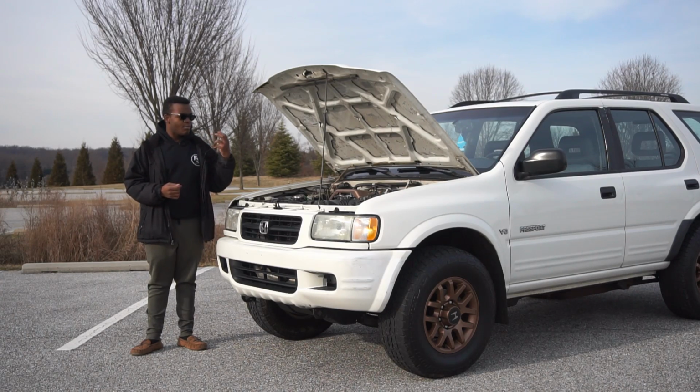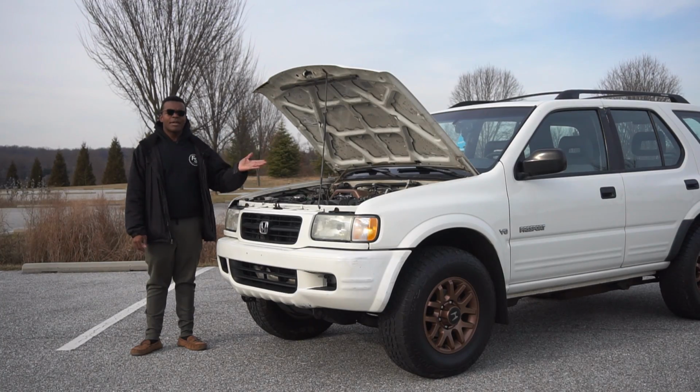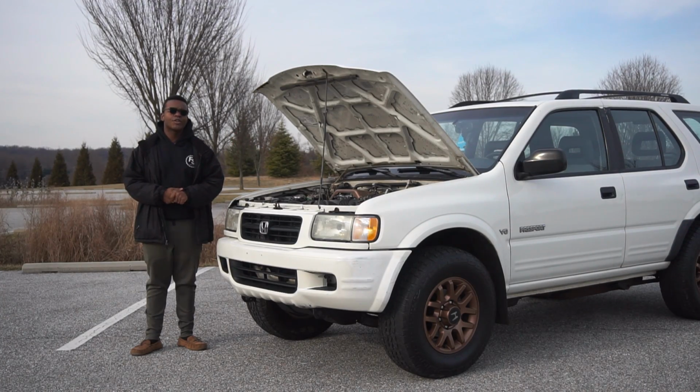I've even replaced some belts. So this is a really ready to go engine. This engine makes 205 horsepower and 215 pound-feet of torque. These actually made a little bit more power than the third gen 4Runners that made 183 horsepower.